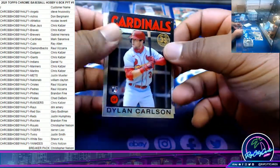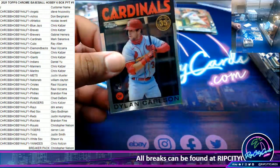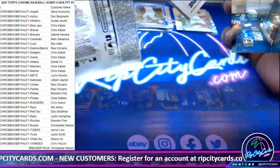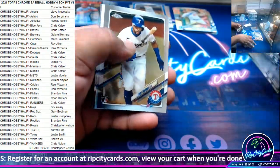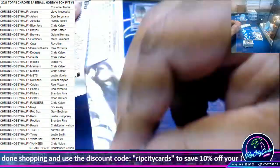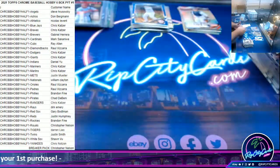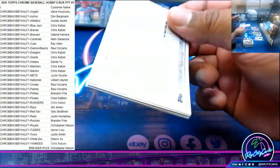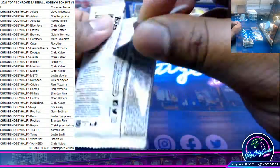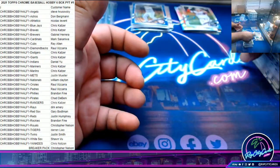That was not cool. See, Dylan Carlson on that. That's a good one. That is a good one. All the inserts are like refractors or something. At least one in each pack so far. That is kind of cool, actually.